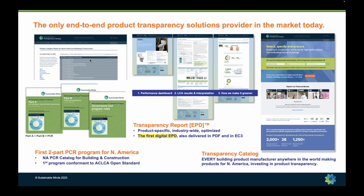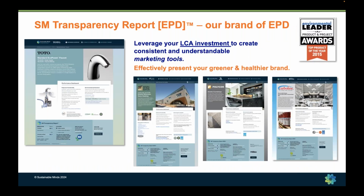And then, of course, the Transparency Catalog showcases all the manufacturers anywhere in the world creating EPDs or material ingredient disclosures, all organized by MasterFormat, so that the building construction industry can reward those manufacturers for investing in transparency and being able to find products from those brands who actually are knowledgeable about the environmental performance and material health of their products, and make sure that those products actually get into projects, again, to transform the built environment.